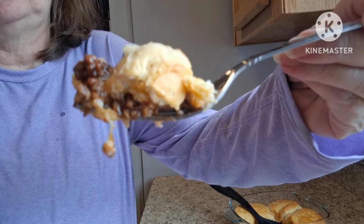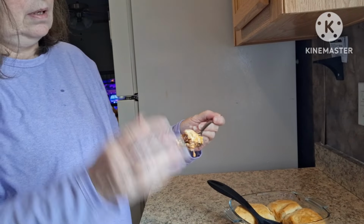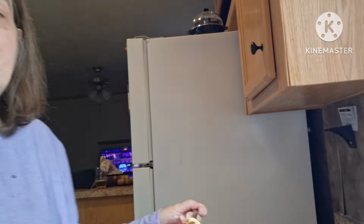Look at that, guys. Yum. Don't mind my shirt. I don't know what I got on it, but okay. Very hot. All right, look at that. I was gonna add peas and carrots, frozen peas and carrots to it. I totally forgot. So I'm just gonna have it like this.